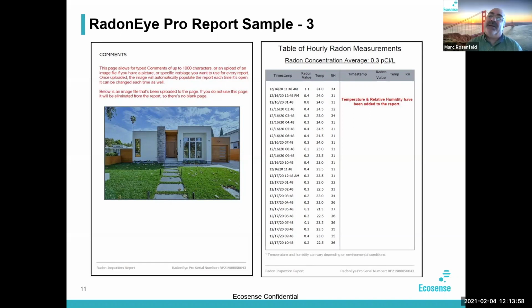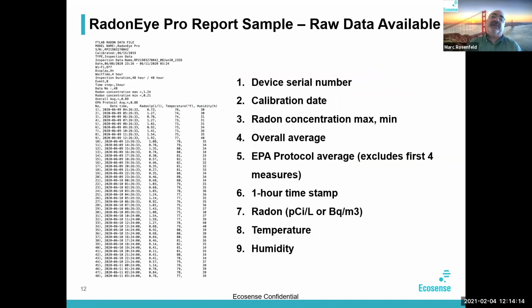And then the final page is an hour by hour reading of the radon measurements. And we've also added temperature and relative humidity to the report, again, based on requests from our inspectors. This information was and continues to be in our raw data. So you can actually pull the raw data out as a text file.